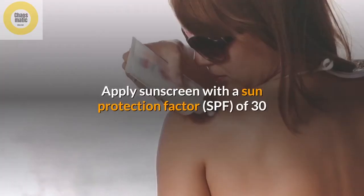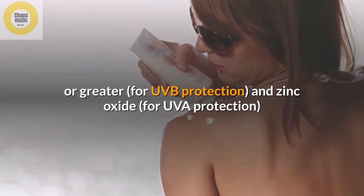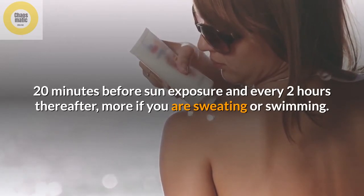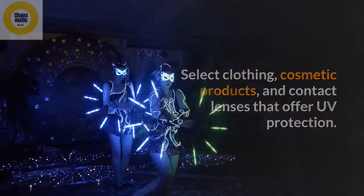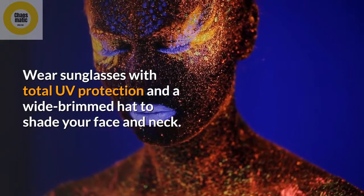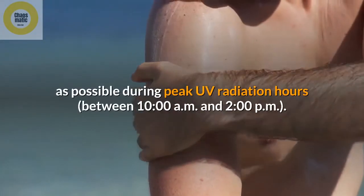Apply sunscreen with a sun protection factor (SPF) of 30 or greater for UVB protection and zinc oxide for UVA protection 20 minutes before sun exposure and every 2 hours thereafter, more if you are sweating or swimming. Select clothing, cosmetic products, and contact lenses that offer UV protection. Wear sunglasses with total UV protection and a wide-brimmed hat to shade your face and neck. Avoid direct sun exposure as much as possible during peak UV radiation hours between 10 a.m. and 2 p.m.